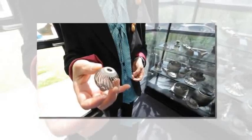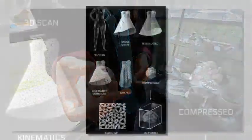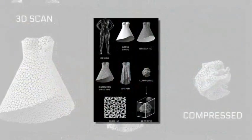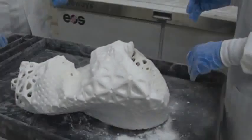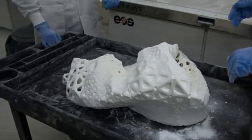As many women know only too well, finding a dress that fits like a glove is no easy task. But a new dress, created using a 3D printer, may be the answer to every woman's style woes. A design studio has used 3D printing technology to create an innovative dress customized to a woman's body.